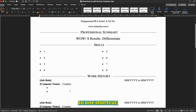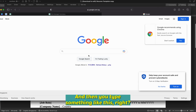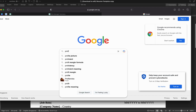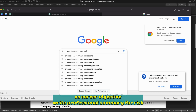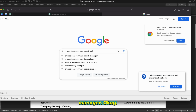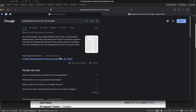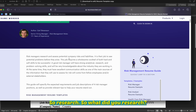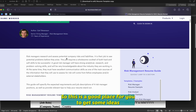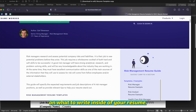So one shortcut is to open up Google and then you type something like this: professional summary, or sometimes it's also known as career objective, professional summary for risk manager. Okay, so you can see there's a couple of things that will pop up. So you can use this as an inspiration to write your own stuff. So research. So what did you research? So this is a good place for you to get some ideas on what to write inside of your resume.